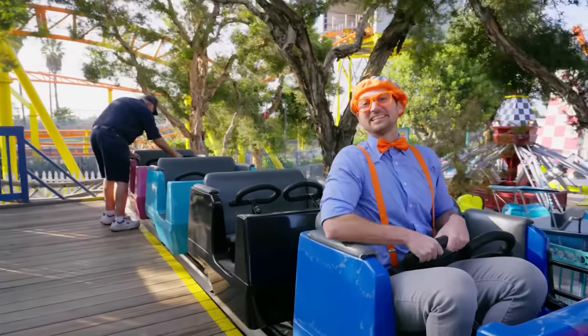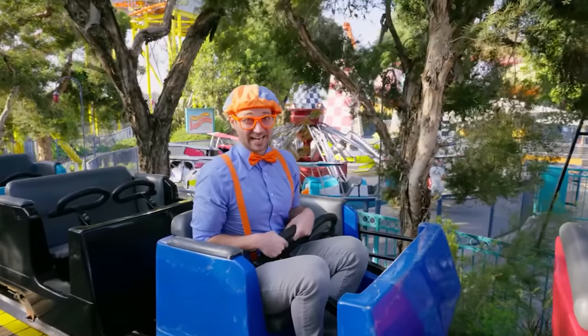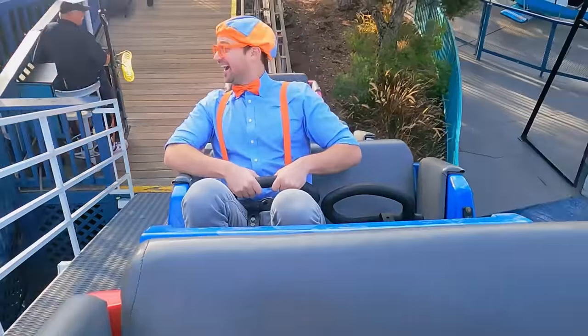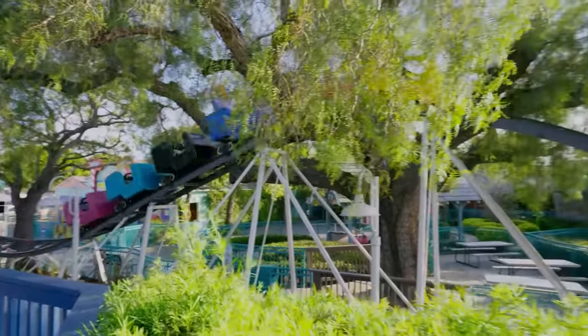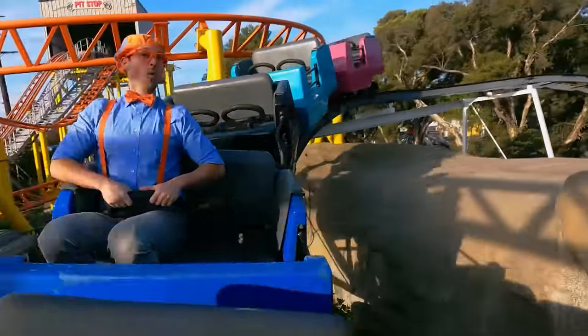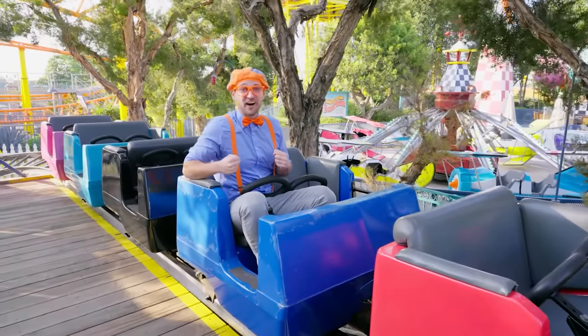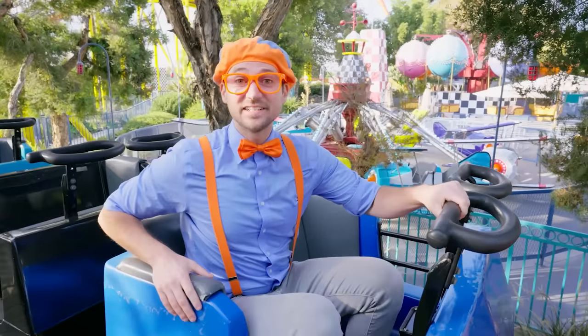He's just making sure everything is nice and safe. And he made sure this is tight. Woohoo! I'm so excited. All right, here we go. Yeah! Woohoo! So fast! Woohoo! I wonder what Meekah is up to.